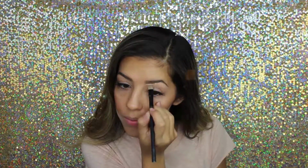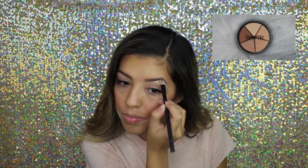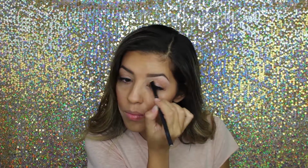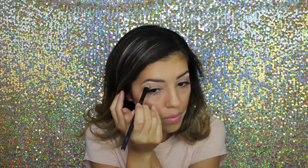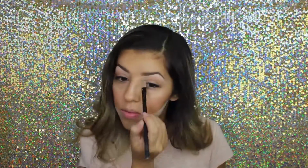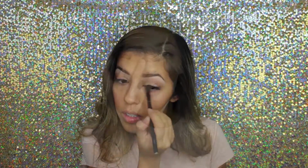Next, I'm going to go in with my Temptu Pro Concealer Wheel. With this, I'm going to use the lighter color as a highlight tone. This is going to help accentuate and really carve out the natural shape of my brow, as well as help with the highlight that I'm going to give my brow a little bit later. I'm going to go in with the lightest color and follow the bottom line and shape of my brow from top to end. Then I'm going to make sure those lines are pretty well blended out, even from corner to corner, and then even downwards into my lid area.